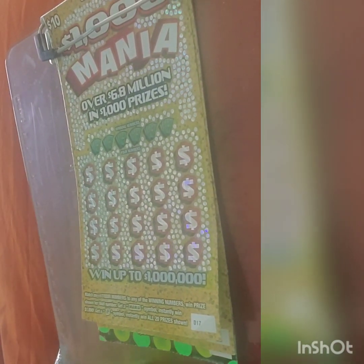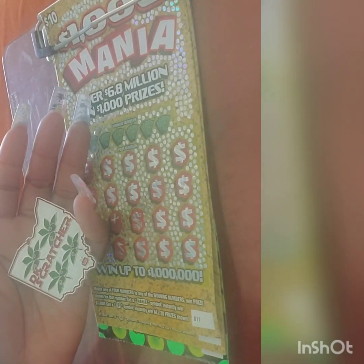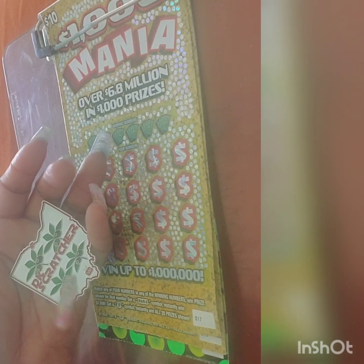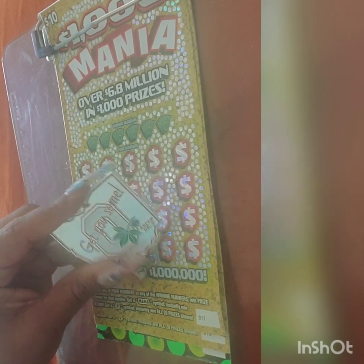I'm just getting around to using my new DK Scratchers coin, you guys. DK is awesome. He is sweet. I love DK, y'all. And look at the back. It says, get you some. I gotta get me some, y'all.